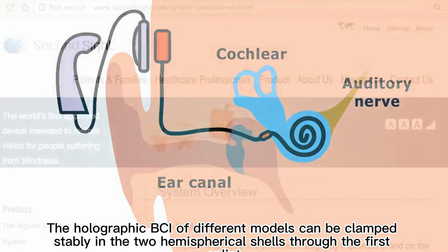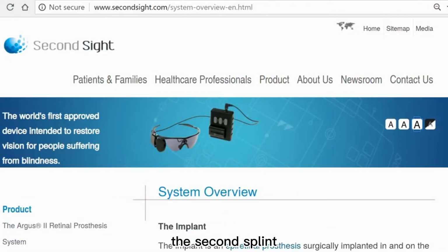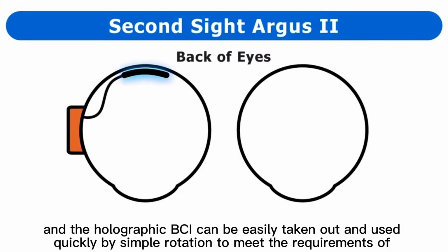The holographic BCI of different models can be clamped stably in the 2 hemispherical shells through the first splint, the second splint, and 2 rubber support blocks. The damage risk caused by the collision between the holographic BCI and the inner wall of the 2 hemispherical shells during the carrying process is reduced, and the holographic BCI can be easily taken out and used quickly by simple rotation to meet the requirements of use.